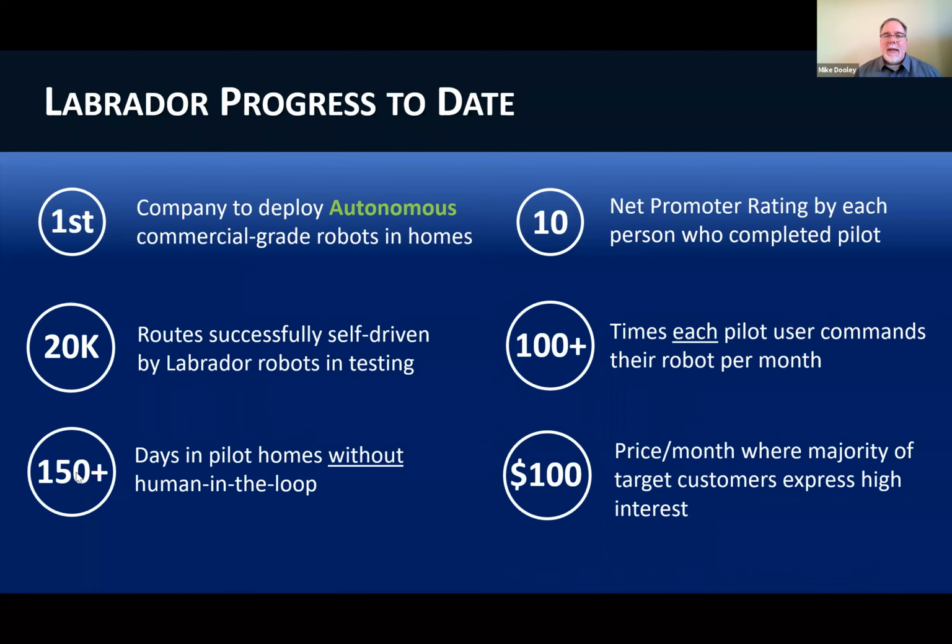So our progress to date is, we believe we're the first company to actually deploy fully autonomous commercial grade robots into homes like this. You'll see other products on the market. Most of them are what I call 20-year research projects. They're trying to study something, but they're not able to actually deploy something as a solution. We've run the robot a lot. We're probably going to approach 100 kilometers of the robot driving on its own during all the testing and the placements.